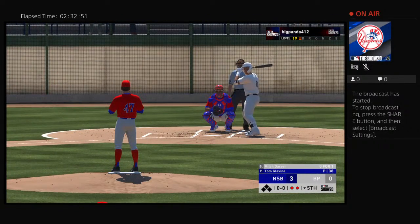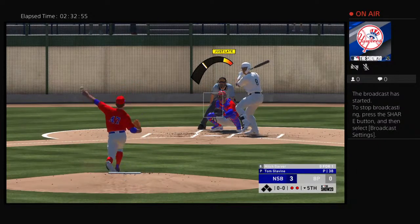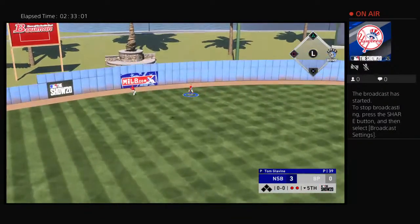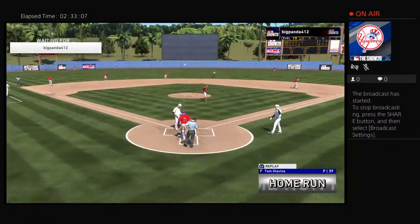Now at the plate, Mitch Garver. Ready to deliver. Here's the first pitch. A swing and a drive sent out toward the gap. Mantle's on the move. To the track, to the wall. Gone!